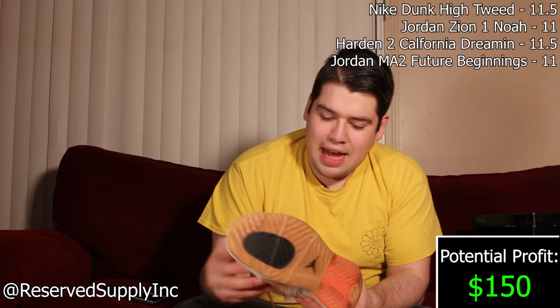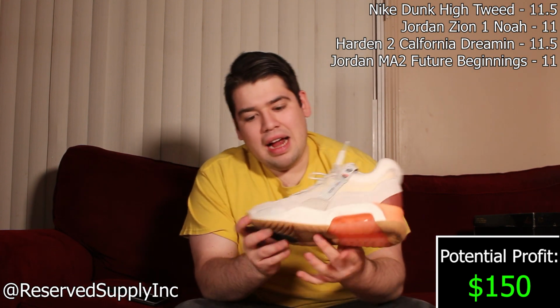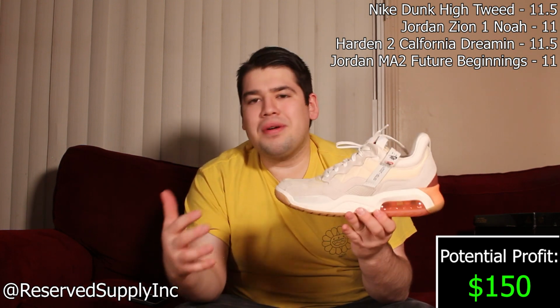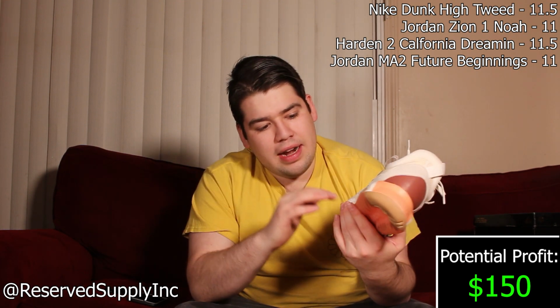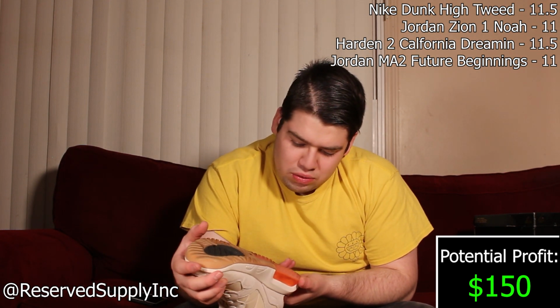The next one I have is, I'm thinking a prototype. Oh no, it's actually a Jordan MA2 SP in a size 11. Once again, this is a worn pair. I'm not dissatisfied with this box at all so far, just because of the fact that it's really not that bad. I actually like this colorway. I wouldn't wear these personally, but the colorway is nice. It's kind of that cream upper with a little bit of suede, and then it has that orange hint in the back. Nothing too bad wear-wise. Once or twice. I wouldn't say too many times, but they are clean, and I'll be able to wipe these down and make them look pretty much new.